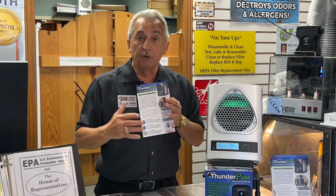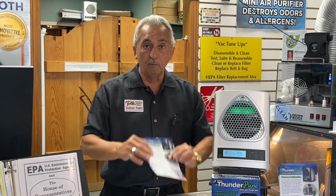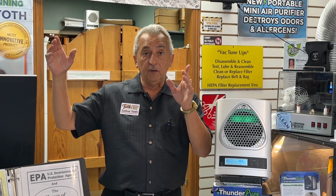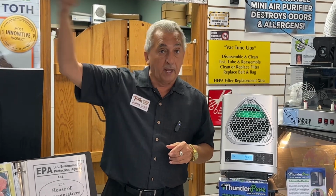And the other problem with filters, and you got to understand there's a problem with filters. The biggest problem with filters is if that filter's on the other side of the room and I'm expecting it to clean this whole room, 400, 500, 600 square feet, explain to me how that air is going to know to go from there over to that filter. It's like stupid. Filters don't whistle and air don't obey. It's called airheads, okay? Hello?